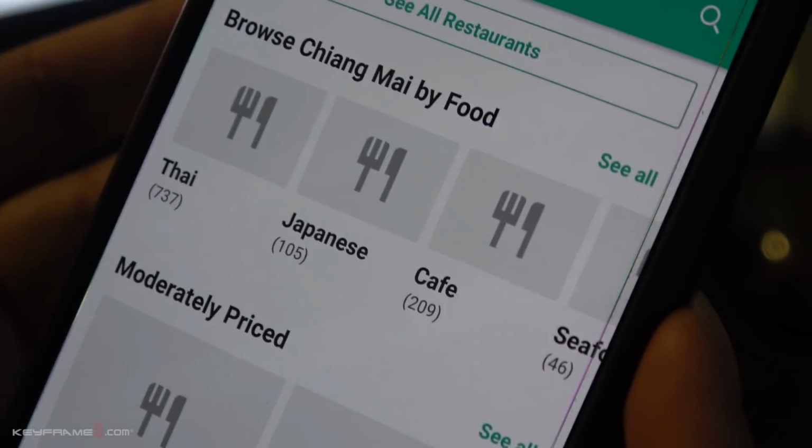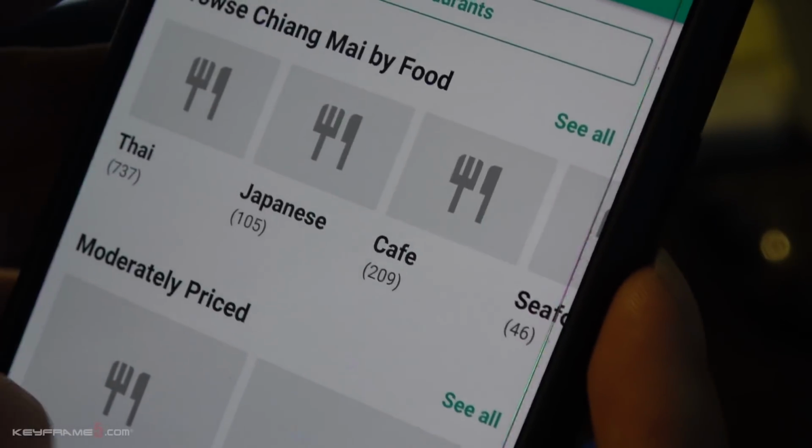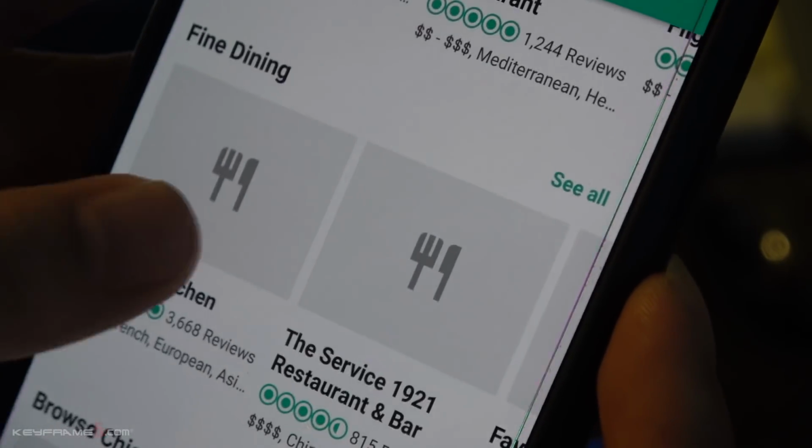And if you're in the city, you're in Chiang Mai, you want to find different restaurants with good reviews, this is pretty much the best app that's out there.